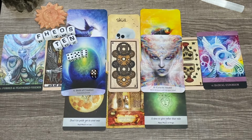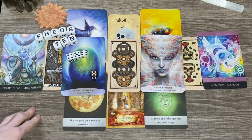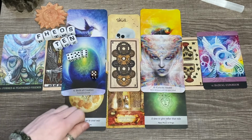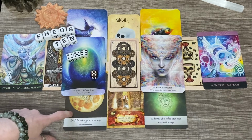There's going to be a lot of progression that you're going through. There's a lot of things that are happening for you, but I feel like for a lot of you, you're at that halfway point right now, and that by the end of November, you're going to be closer to that 10. Maybe not actually at the 10, but you're going to be so much closer to that. You just can't be pompous. Don't let your pride get in your way.